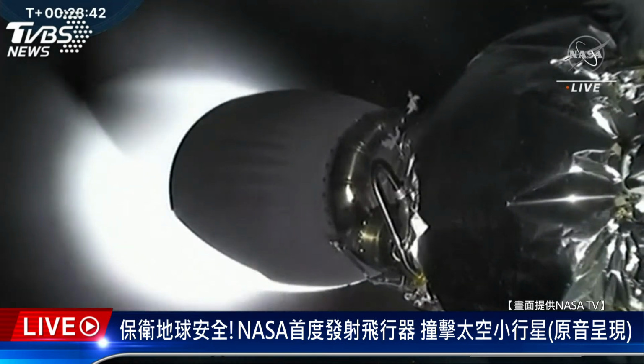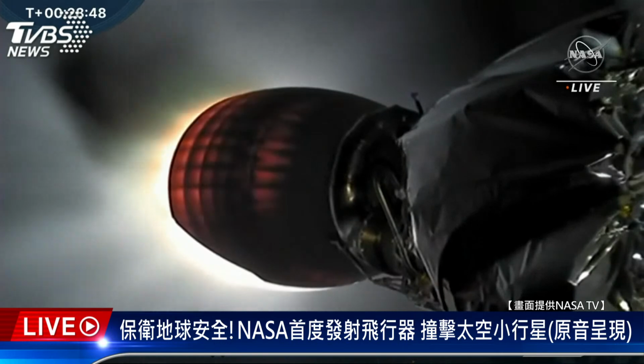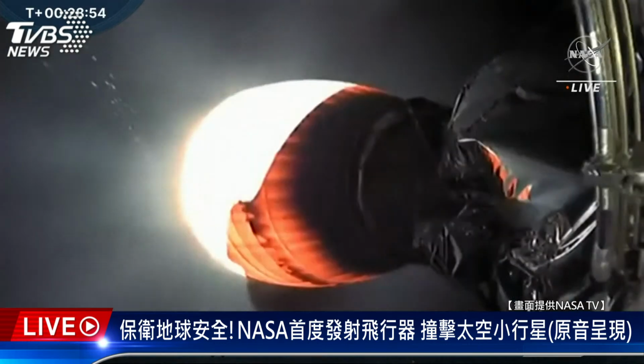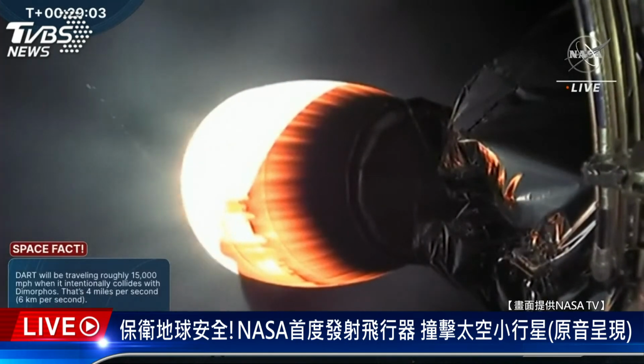MVAC ignition. And we just got confirmation of MVAC ignition. And you can see the video there. You can see the engine coming to life. And so we are, right now, DART is near the southern tip of Chile, near the capital city of the area's southernmost region.